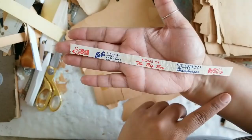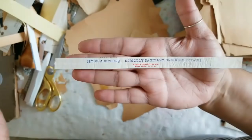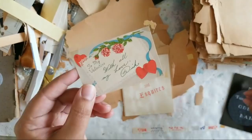Bob's Big Boy used to be a restaurant, and I used to go there actually when I was a kid. So I think it's kind of funny and neat that she saved what looks like, yeah, a straw wrapper, you guys. Like, she literally saved a straw wrapper. How cool is that? So I thought it would be kind of fun to go through some of the things that she had so far. I just started. I was going to do this last night, but my phone was dying. So far she's got old Valentines, but this is my favorite thing so far.